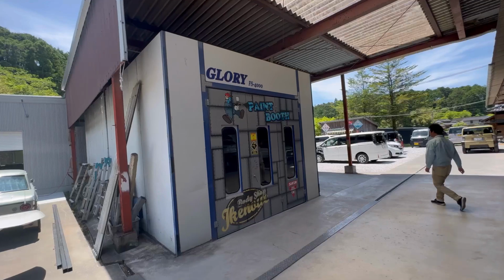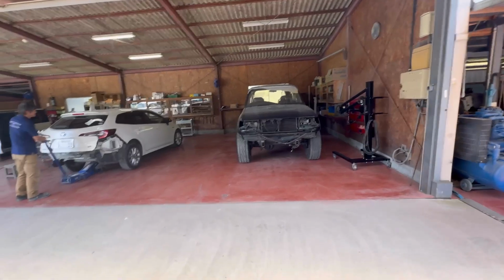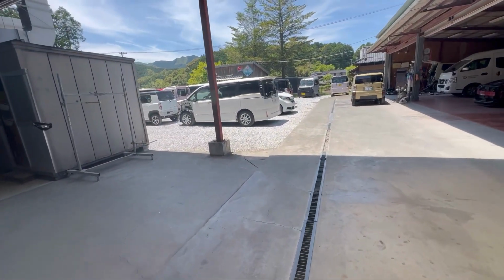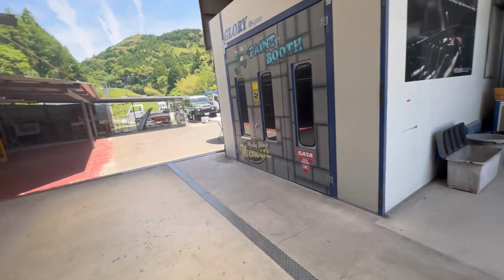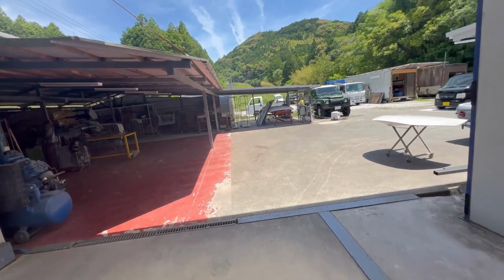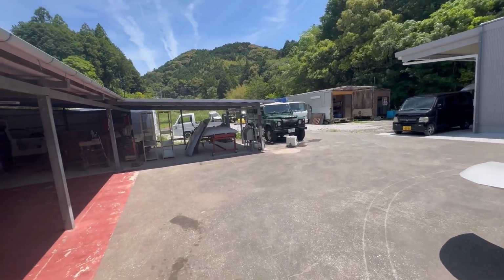It's a paint booth. So all these cars are brought by the customers. Then they are brought here, and he cleans up everything and then paints them like new in this big nature in Kochi. Very interesting.